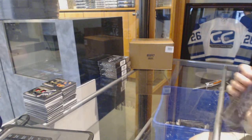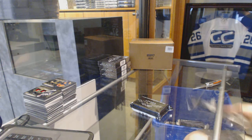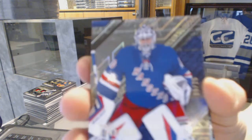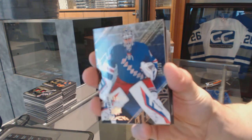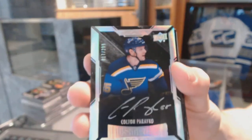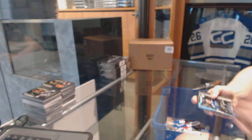Box one, case three. Base gold, numbered 15 of 25, Henrik Lundqvist. 15 of 25, Henrik Lundqvist. We've got a Lustrous Rookie Auto, numbered to 299, Colton Parayko. Lustrous Rookie Auto to 299, Colton Parayko.